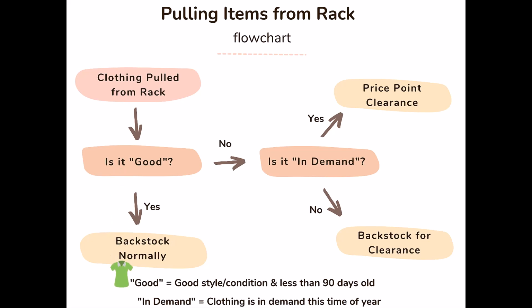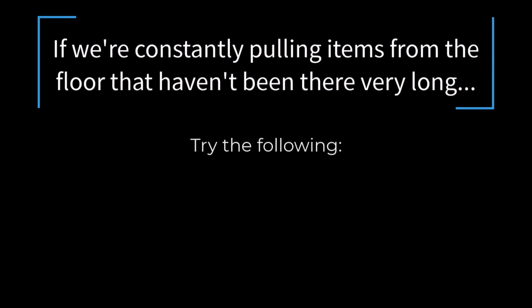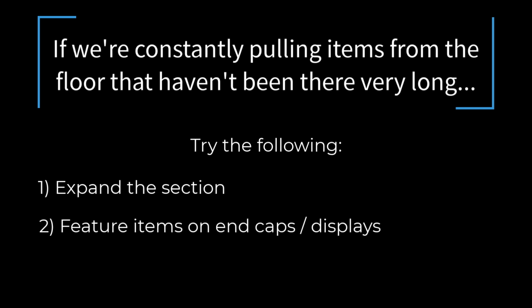Typically, if we find that we're constantly pulling good stuff from the floor, then what that probably means is we need to expand the section. It means maybe our section is too small and we're buying so much stuff in that we're not selling it quickly enough. This doesn't always mean that, so we have to take into consideration the time of year it is, but that could be an indication we need to expand the section. If we can't expand the section and we're still constantly pulling things that are good because we're buying in so much that we're not selling through it, then we should maybe look to do an event or focus this item on our end caps or table displays or various things like that.